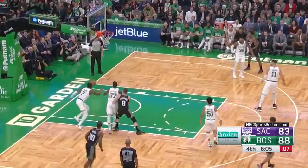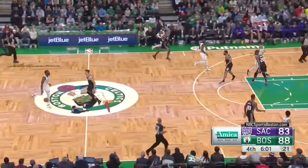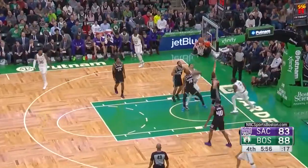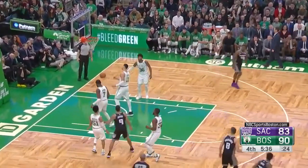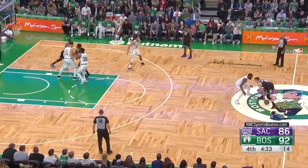Nice pass. Nice idea. Better defensive play, though, by Brown. Brown takes it to the basket. Gets two. And he got fouled. Three more. I thought that was off the mark. Sixth in the NBA.